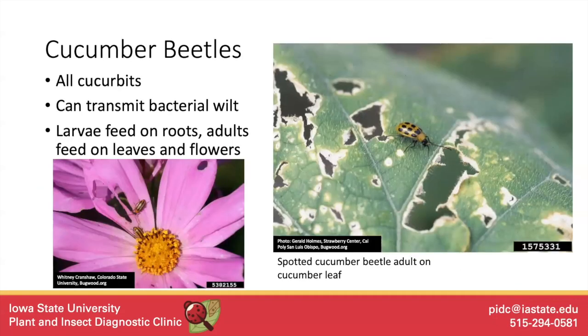So another favorite and another really common one are cucumber beetles. There are two types of cucumber beetles that you can find here. You can find spotted cucumber beetle, which is the one that we see there on the right, has spots, conveniently enough. And then we have the striped cucumber beetle, which is the one on the left, which, as the name would suggest, has stripes.